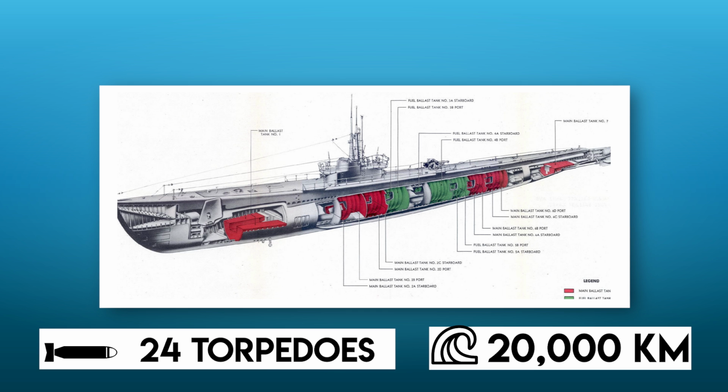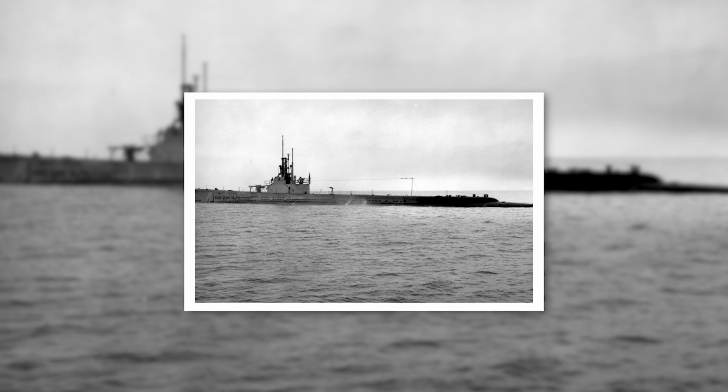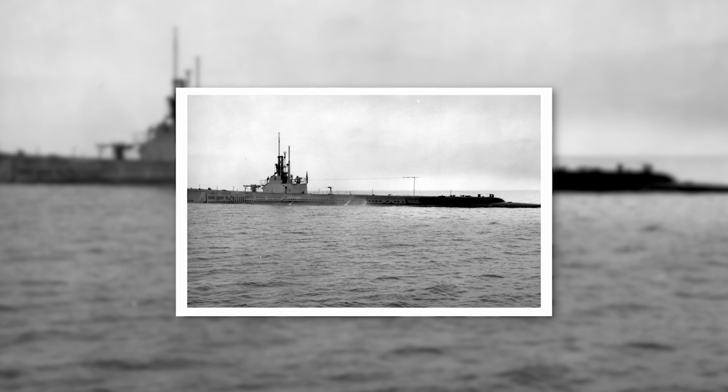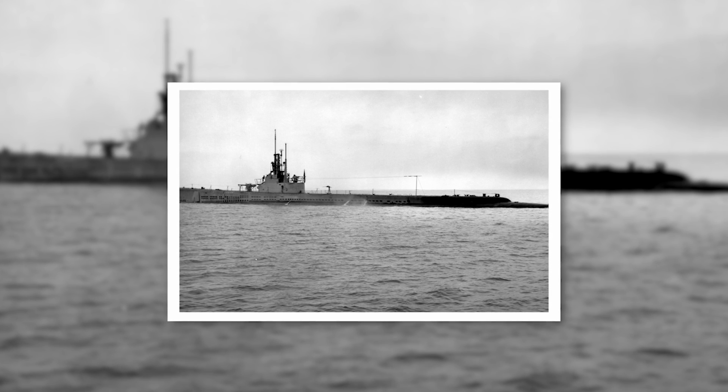The workhorse of the US submarine fleet, these vessels annihilated Japanese shipping in the Pacific. The Gato-Class was extremely versatile, and of the 77 that were built, many became famous. Here are just 3 examples.